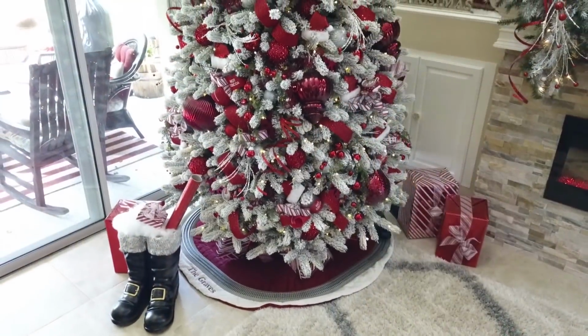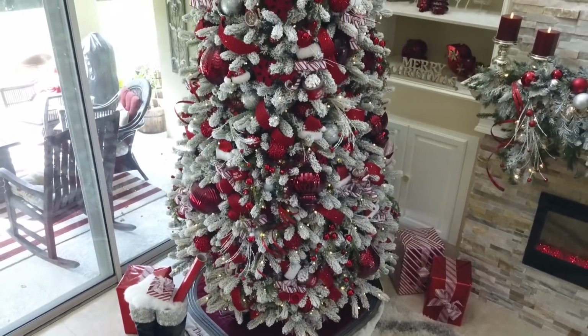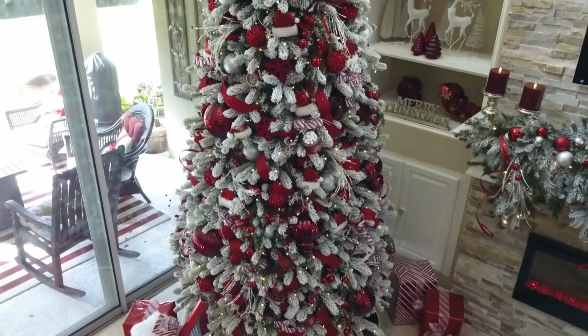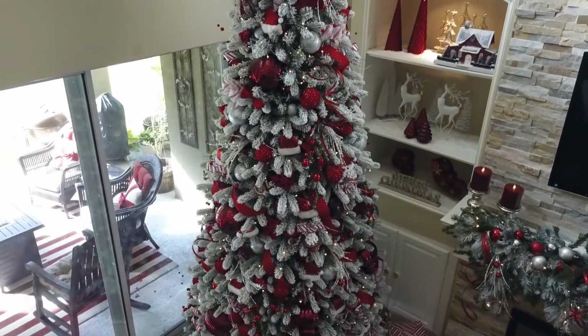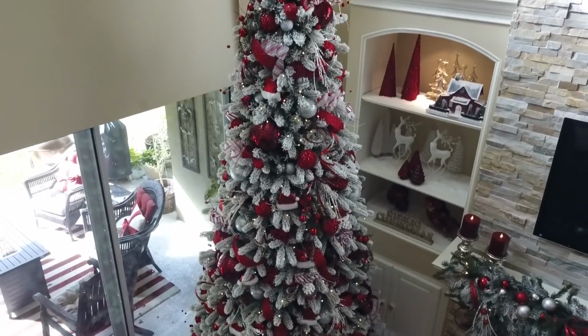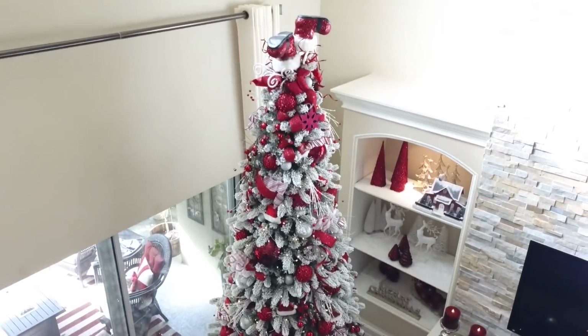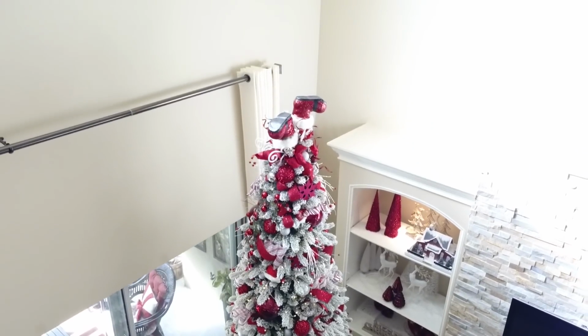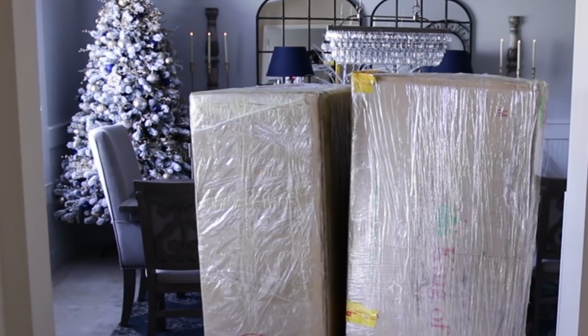It seems like overnight I now have a teenager and the twins are getting older, so I wanted to create something that was very traditional and whimsical that I knew they would enjoy. The design concept started with Santa's boots being stuck in the top of the tree, and I'm happy to show you guys how I did this. Let me know in the comments below if you want to see a video on that.